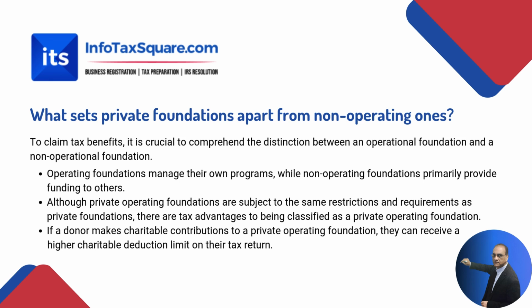Operating foundations manage their own programs, while non-operating foundations primarily provide funding to others. Although private operating foundations are subject to the same restrictions and requirements as private foundations, there are tax advantages to being classified as a private operating foundation. If a donor makes charitable contributions to a private operating foundation, they can receive a higher charitable deduction limit on their tax return.